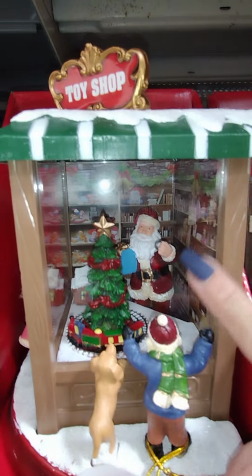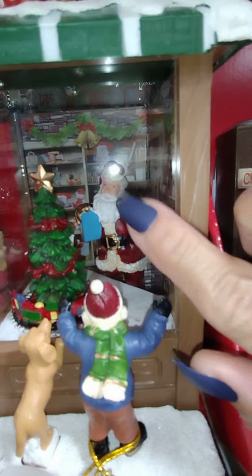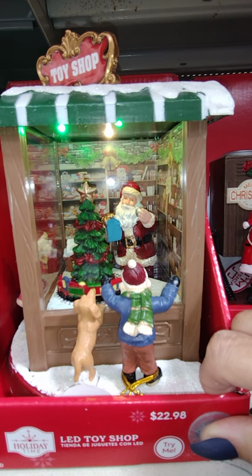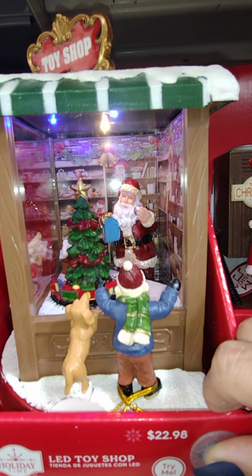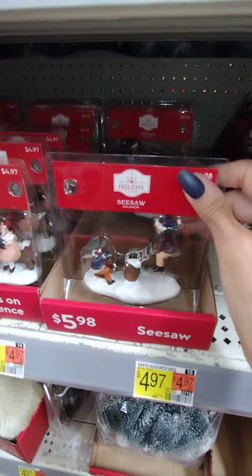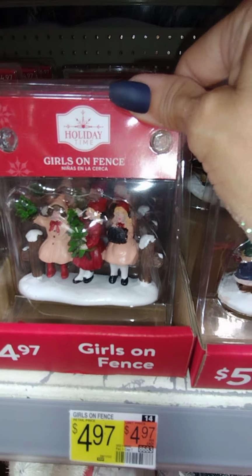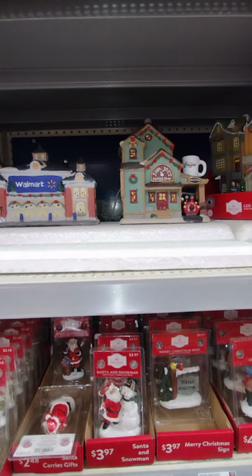Now look at this. Look at this, y'all. This has nothing to do with the village I'm showing you. This is $22.98. There's Santa. It's a toy shop. But there's a little boy with his dog. Now, down here, they sell all the figurines that go with this ceramic holiday village. I have coffee on my mind, obviously. See, all of these figurines go with this village, y'all.